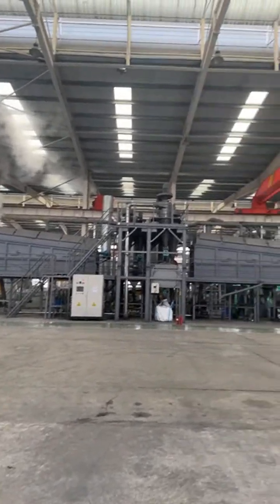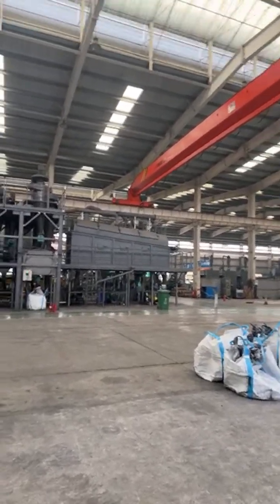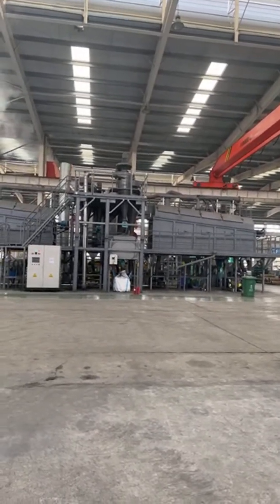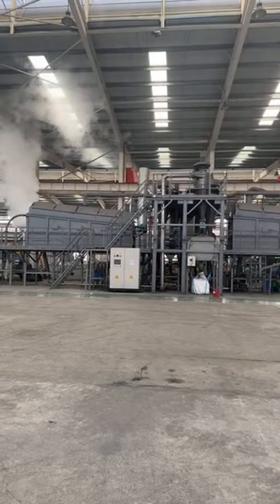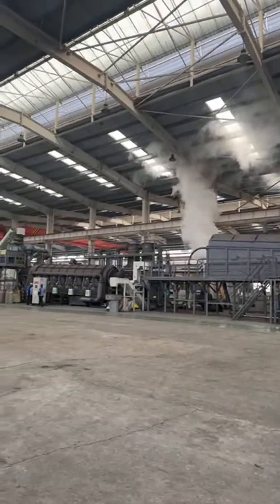The raw materials can be cylinder lithium batteries, ternary lithium batteries, scrapped car lithium batteries, lithium iron phosphate batteries, power lithium batteries, and other waste lithium batteries.